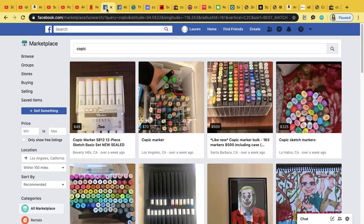And then, like I said, my holy grail platform is Facebook Marketplace, just because it seems so untapped and not a whole lot of people come on here. I got the 72 set B Copic Sketch set on here, and I got it for $165 after shipping and tax. And the listing I found it from had been up for months before I found it. That just goes to show that it was a steal of a deal.